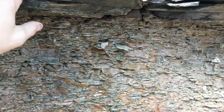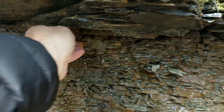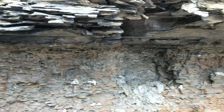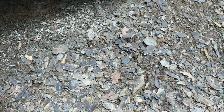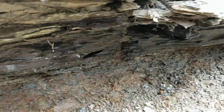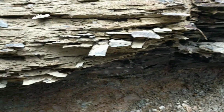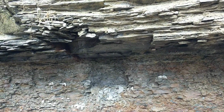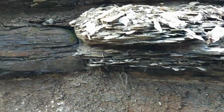So if we were to try to pry some of this open and break it apart, we would want to try to get this layer right here. Okay, so a lot of times that just breaks apart on its own, and we can find some that might be just already broken off. Okay, there's a piece of that lag material. Okay, that's a distinctive bed that separates the Chagrin and the Cleveland Shale.